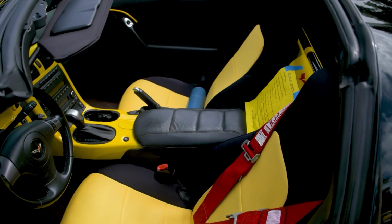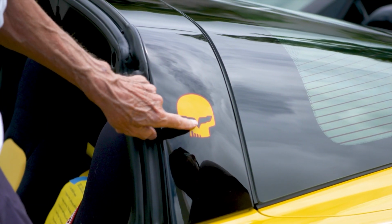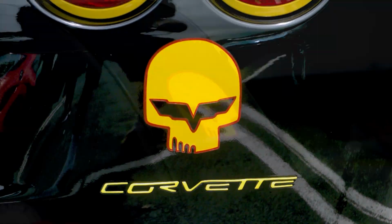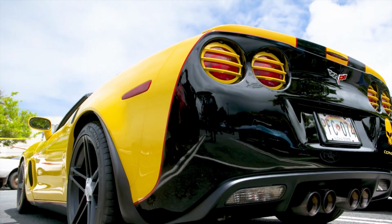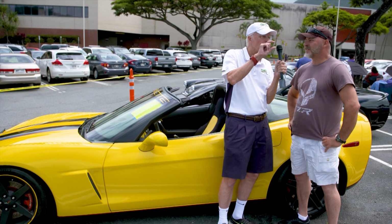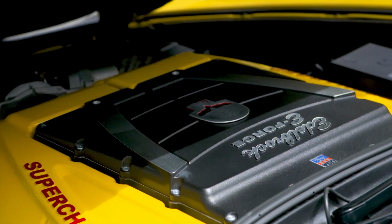It has a very interesting symbol on the side of it. What is that symbol about? They call him Jake. It's a skull. It's the Corvette racing team. They do IMSA racing. It's their, I guess, mascot symbol. It's on all their cars. It started with C5 and it's going on to C8. So the insert in the sort of head is a Chevy symbol, right?